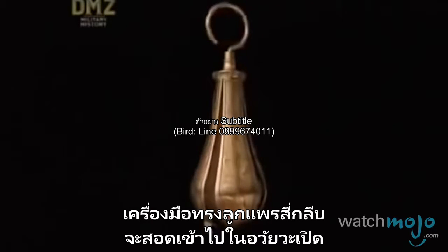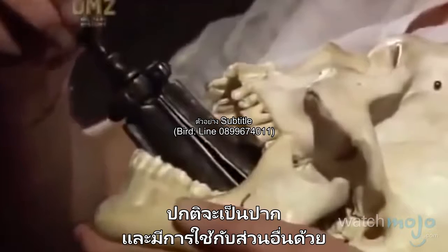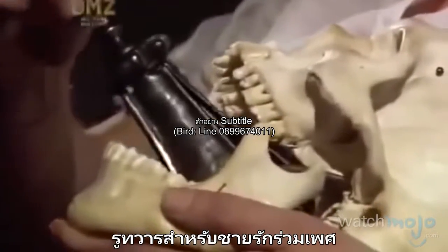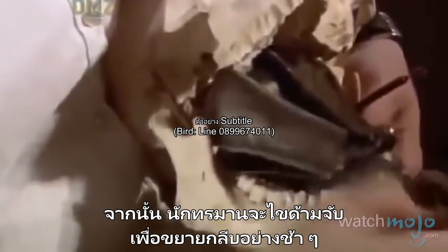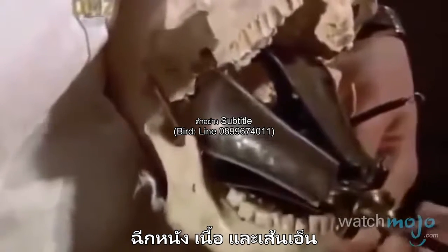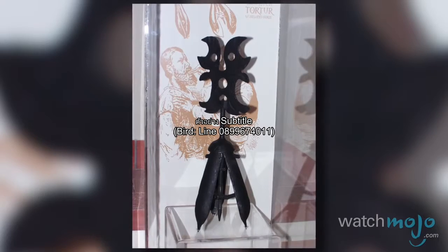A four-sleeved, pear-shaped instrument was inserted into an orifice, commonly the mouth, though there has been speculation that others, such as the vagina for women, anus for homosexual men, and mouth for liars and blasphemers, were used. Then, a torturer would turn a handle to slowly spread apart the sleeves, tearing skin, tissue, and ligaments. Rarely lethal, the pear was sometimes used to lead into further rounds of punishment.